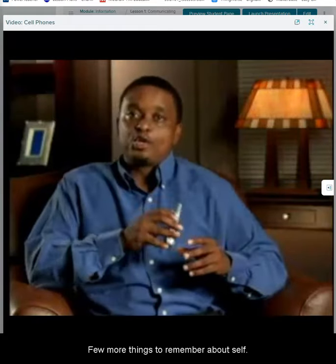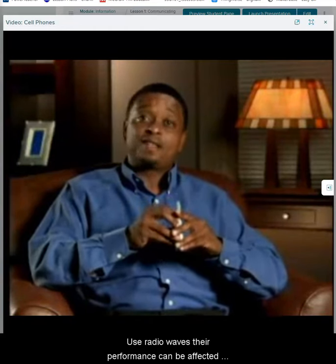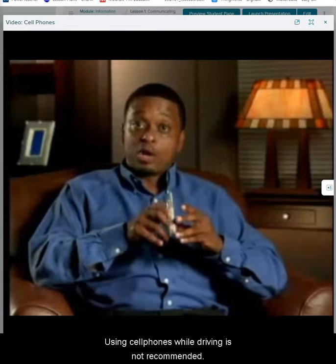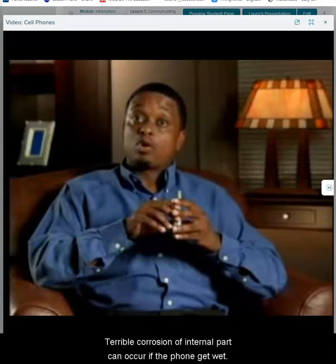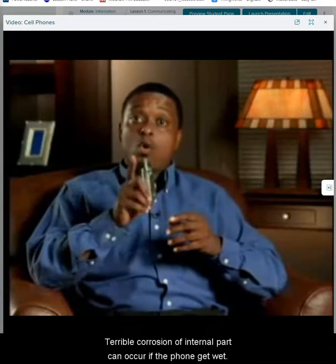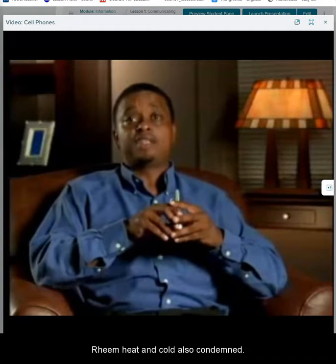A few more things to remember about cell phones. Because they use radio waves, their performance can be affected by things like weather or large obstacles that block access to the nearest tower. Using cell phones while driving is not recommended. Non-repairable corrosion of internal parts can occur if the phone gets wet or you use wet hands to push the buttons. Extreme heat and cold also can damage the phone.